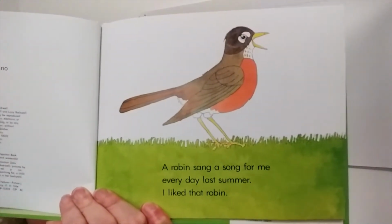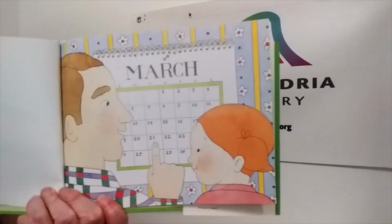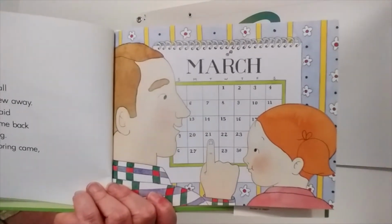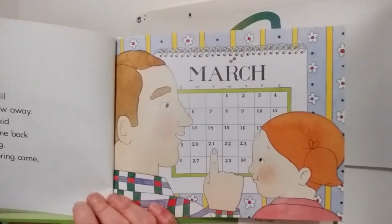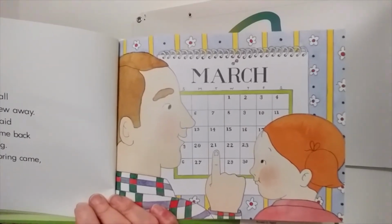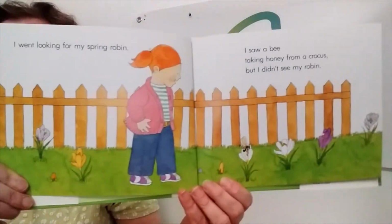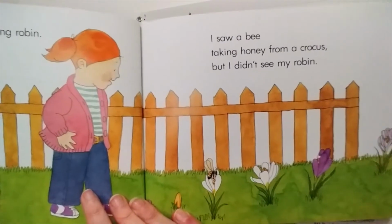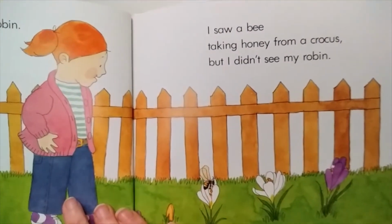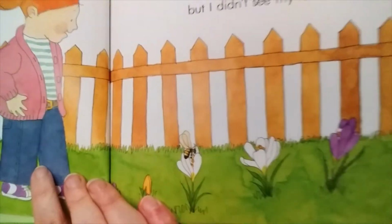A robin sang a song to me every day last summer. I liked that robin. But in the fall, my robin flew away. My father said it would come back in the spring. So when spring came, see what the calendar says? March. That's spring. I went looking for my spring robin. I saw a bee taking honey from a crocus, but I didn't see my robin. Actually, that bee is taking pollen, not honey, but it'll make honey out of it.